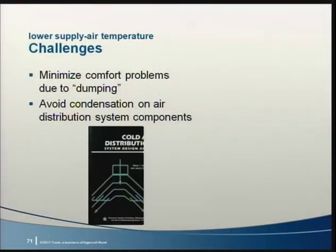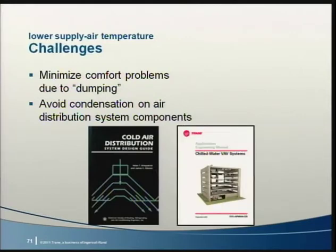Of course, cold air systems are not without challenges. Design engineers typically express 2 concerns with this approach. First, minimizing comfort issues related to cold air dumping on the occupants. And second, avoiding condensation on components in the air distribution system. A great resource for anyone designing a cold air system is this ASHRAE Cold Air Distribution Design Guide. It discusses how to avoid these problems in detail. And Trane recently published a new application manual on chilled water VAV systems that also discusses low temperature air.